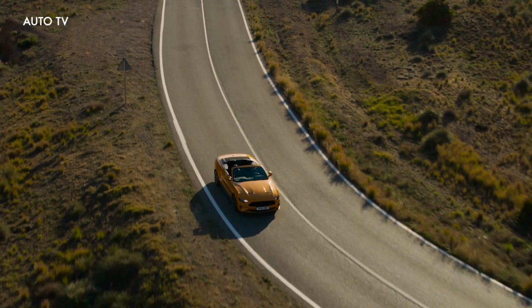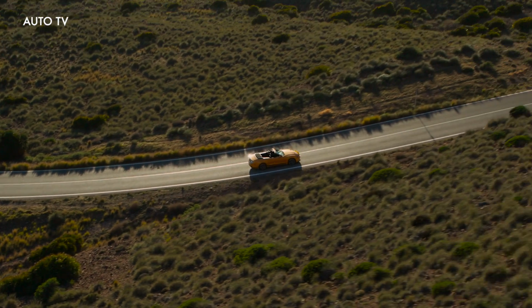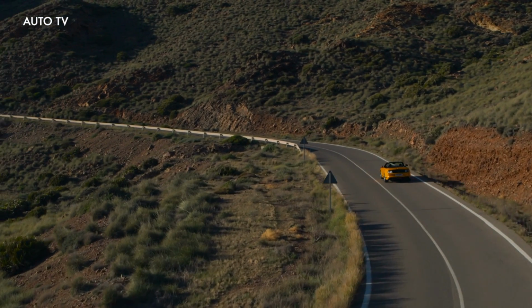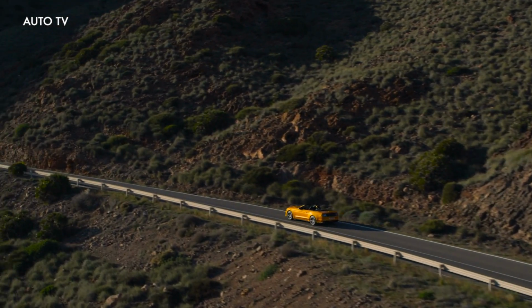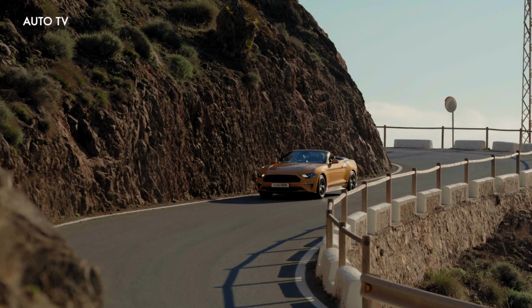Under the hood, there's a 5-liter naturally aspirated engine, the same unit also used in the Mustang GT and Mustang Bullitt. In the European specification of the California Special, however, it is slightly detuned compared to the US model, 450 horsepower and 390 pound-feet versus 460 horsepower and 420 pound-feet.